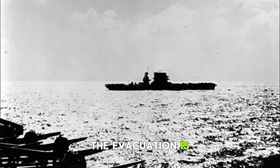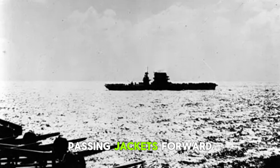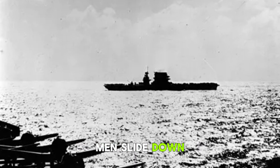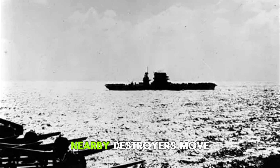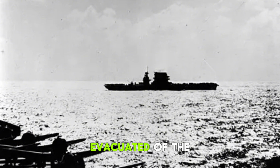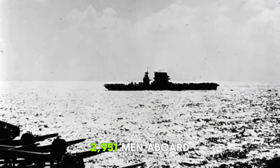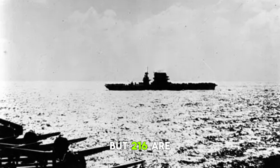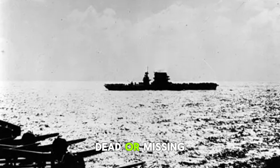The evacuation is remarkably orderly. Sailors form lines, passing jackets forward. Wounded are lowered on stretchers. Men slide down ropes into the water. Nearby destroyers move in close, pulling men from the sea. By 1915, the ship is evacuated. Of the 2,951 men aboard, 2,735 are saved, but 216 are dead or missing.